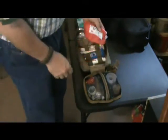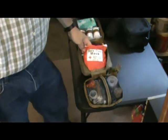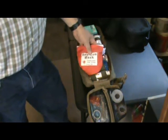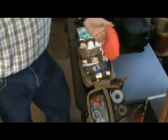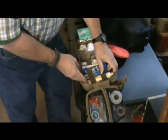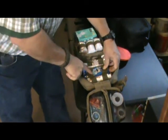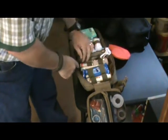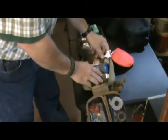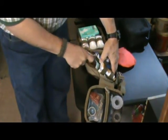And then in this bag, this here is a rescue mask I got from Red Cross. I had some Red Cross training for CPR, first aid. Got into that with my ham radio stuff. That's the rescue mask. Then I've got first aid antibiotic cream. I've got antibacterial hand wipes. I've got Tylenol. I've got Advil. Ace bandage. There's some more. Oh, there's a face mask.